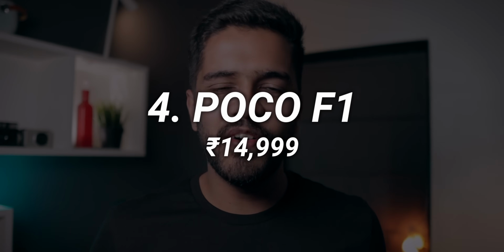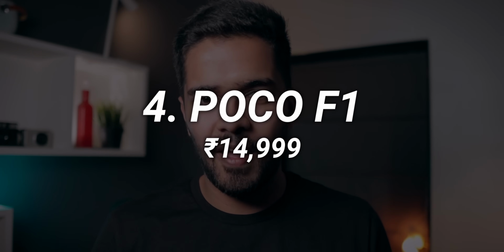But nevertheless, Mi A3 is a very clean, simple and smooth phone, and for 12,000 rupees you cannot go wrong with it. Moving forward, at number 4 we have the Poco F1.